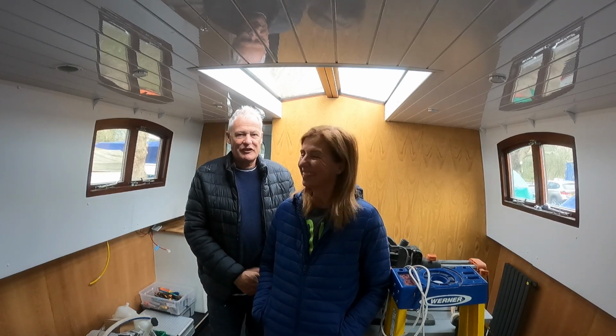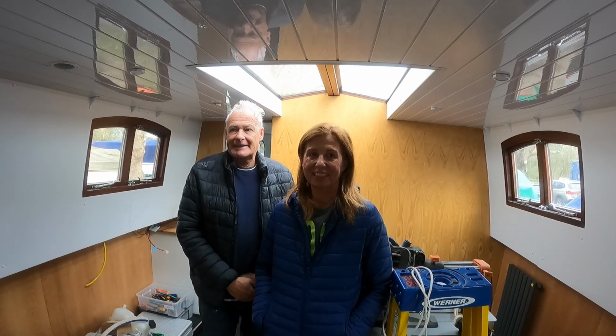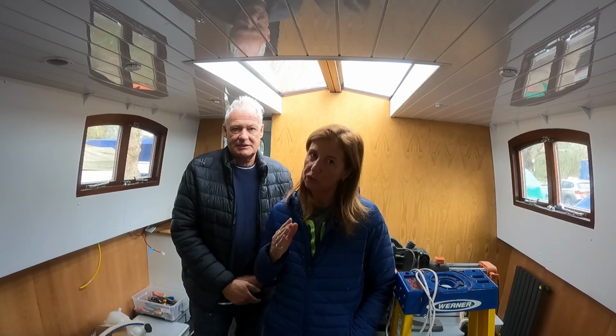26, it's rocking along, isn't it? 6 months now spent on the boat. But we're making progress again, and this week we're going to get that back cabin finished. Yes, we are really focused on finishing the cabin.